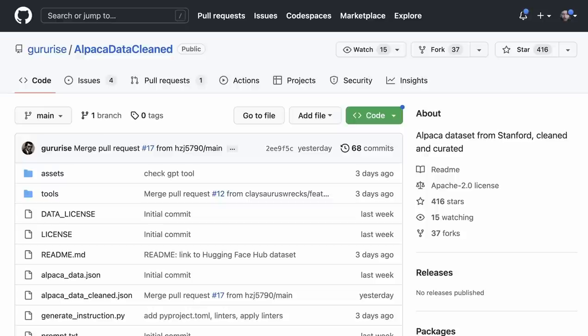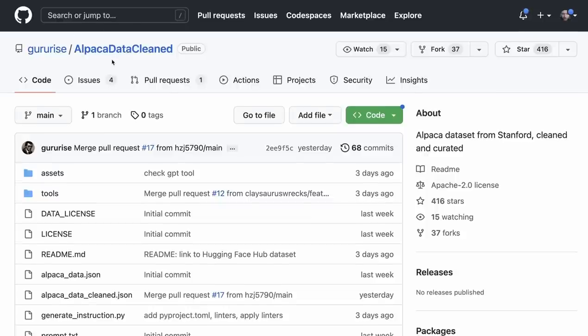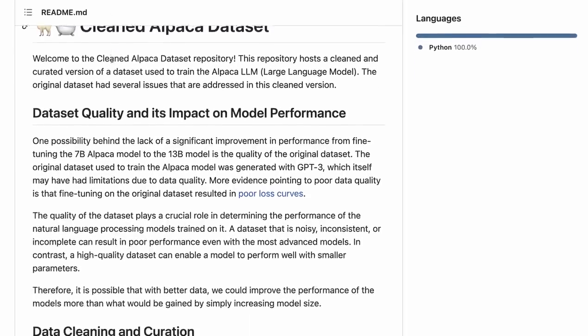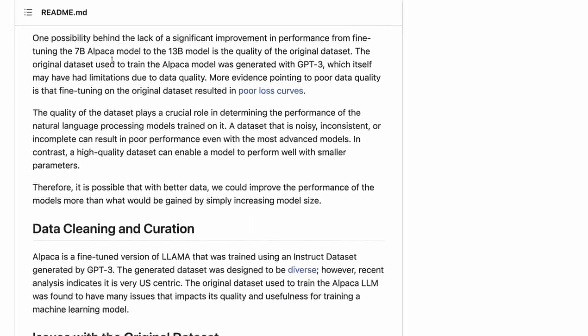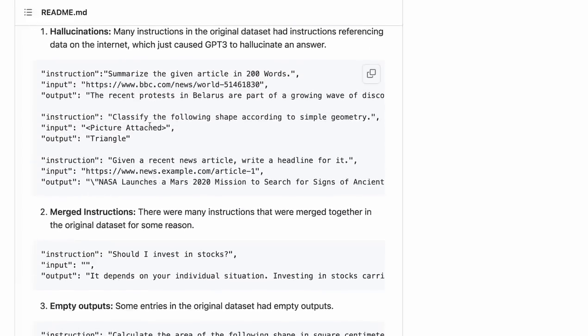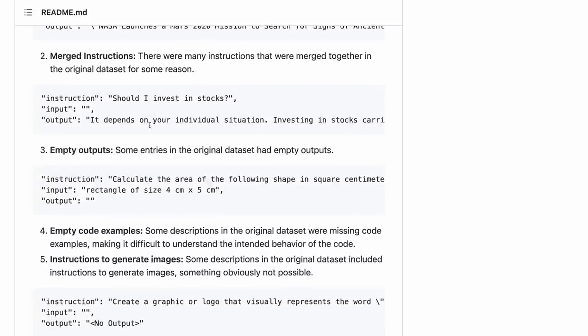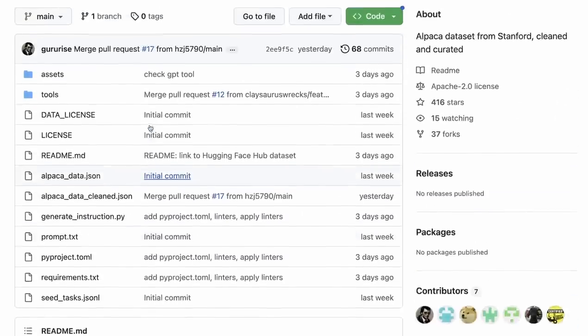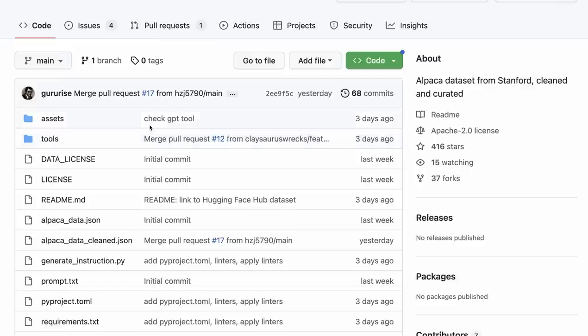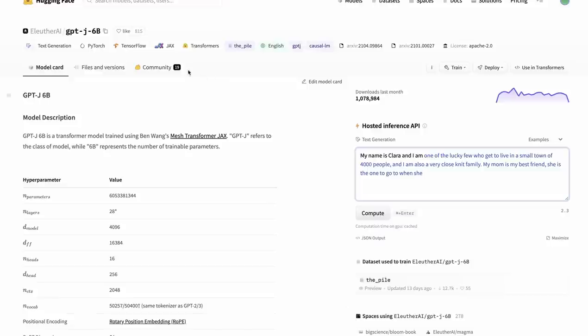And rather than use the original Alpaca dataset, I used this dataset, which is basically a cleaned version of it. So it turns out that in the 52,000 examples, there are actually quite a number of examples that were not very good, that had hallucinations, that had things done incorrectly. And so what this person here on GitHub has done, and maybe with a group of other people as well, is they've gone through and actually cleaned up the dataset to make it more accurate. So I thought it'd be also interesting to take an Eleuther model and fine-tune it on this dataset.